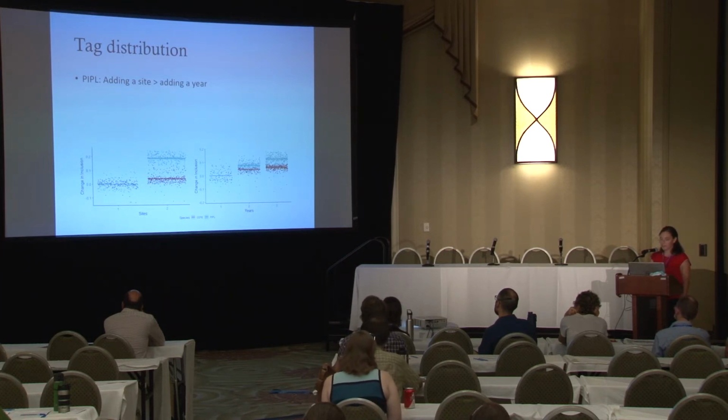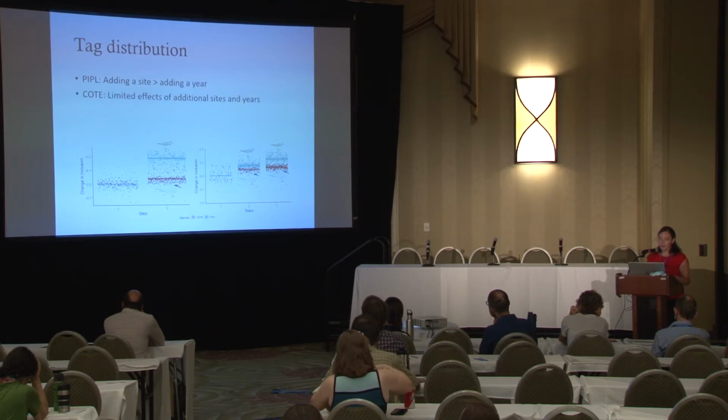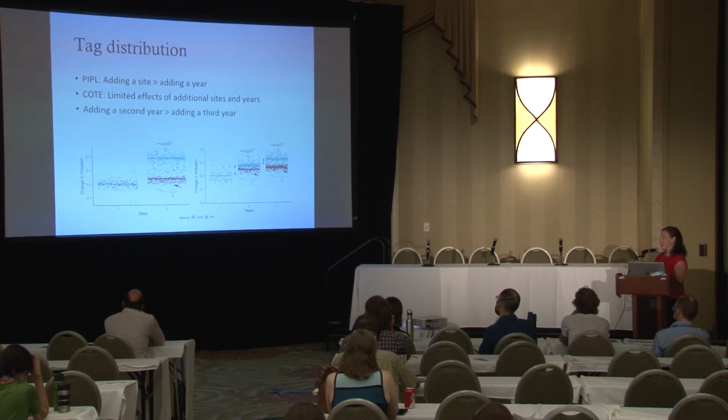The values for piping plovers of adding a site were greater in terms of improvement than adding a year. So really distributing these transmitters across space was the most important thing for them. For common terns, for both sites and years, we saw limited improvements. And adding a second year for both species resulted in greater improvement than adding a third year.